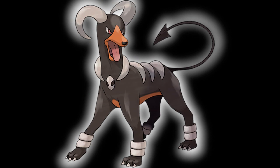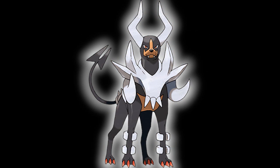Number 10. Houndoom was always a nice looking Pokemon as well. It's definitely one of the more striking ones from Gen 2, but it lacked a certain something, and that was a terrifying nature. Luckily, when it Mega Evolves, it gets that terrifying nature.